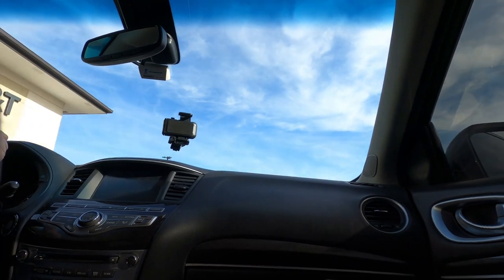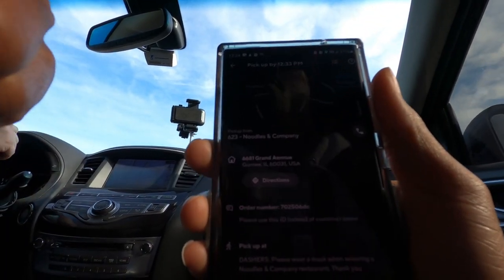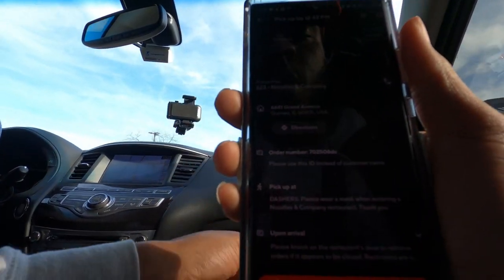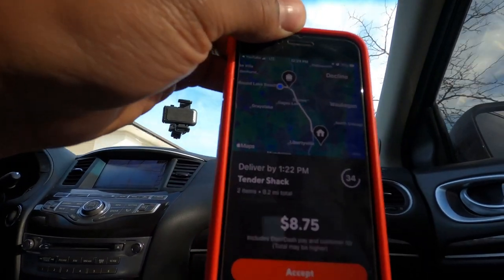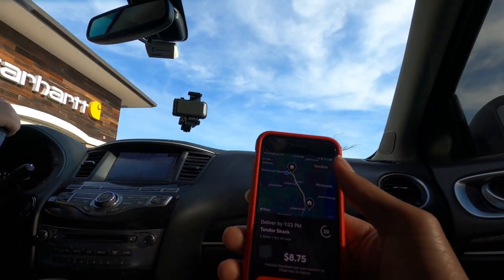We got another one, though. Wham. We got this one, Noodles and Company. I think it's like $14.25. It's a good, decent amount, so we're going to take this one. And we got another coming in, Tender Shack. 9.2 miles for $8.75. Absolutely not.